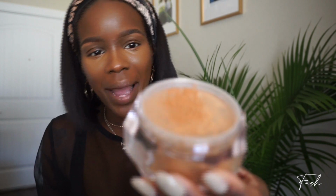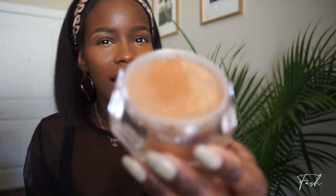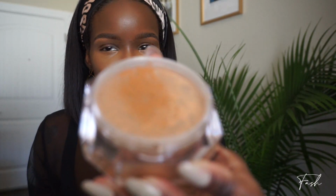Love it. The moment of truth with this powder. Let's see if we can snatch up those bags a little bit with this powder. So this is the shade Hazelnut. Ugh, I might have to take this back and get honey. I don't know, it just looks a little golden for my under eye. But let's try it, let's try it. It might surprise me.